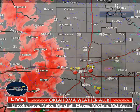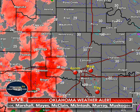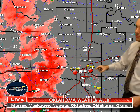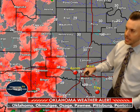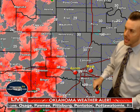Aaron, really appreciate that update there. This is where Aaron is. So this is his live GPS. You just saw his video there, and this is where he is now in real time. You see the red dot right there? So there's Aaron's live GPS. He's out there basically on County Line, essentially out there on I-40.